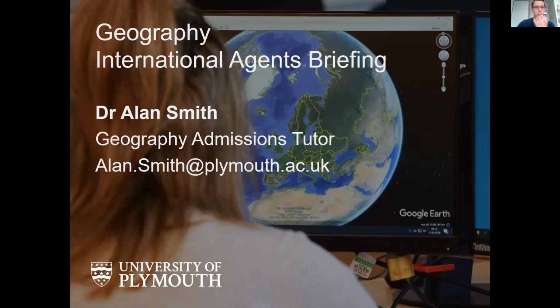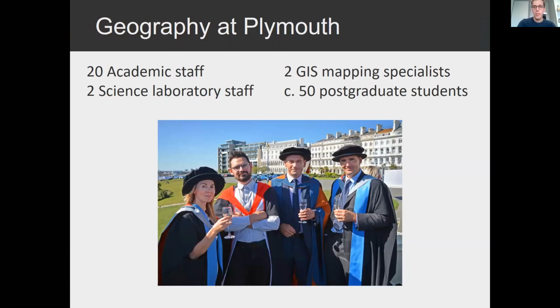We have up to 20 academic staff in geography at Plymouth, so we're a medium to large size geography department, but we're also really well supported at Plymouth with 2 mapping specialists, so geographical information science and systems and cartography, as well as dedicated laboratory staff that underpins our research, and also some of the more physical laboratory work that our students are doing. And I guess highlighting our place as a successful and wide-ranging geography department.